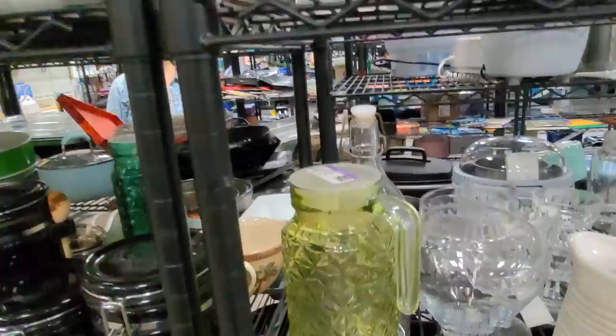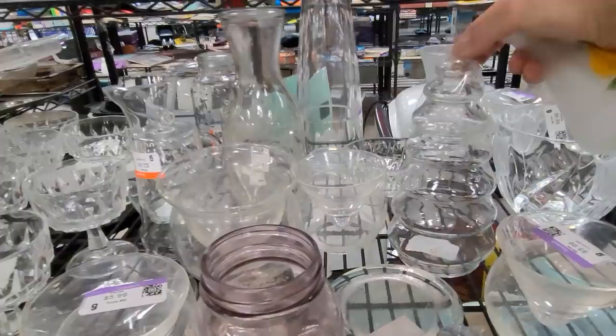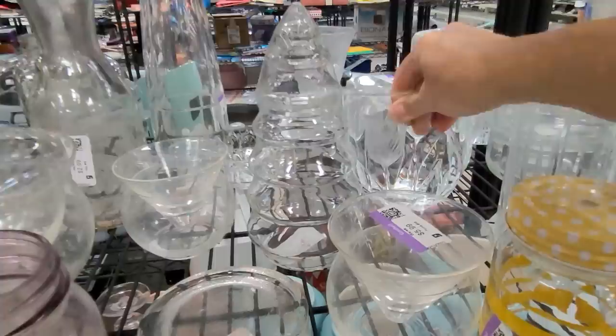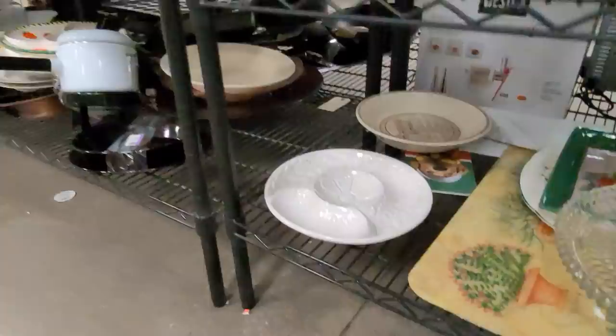It's a Christmas tree. This is a newer piece. It doesn't have the nice thick glass at the top there that the older pieces do. $4. I'm going to be strong and leave that on the shelf. I know I do have a couple of the vintage large trees in my inventory. This is possibly Mikasa. Let's keep going. Bottom shelf.